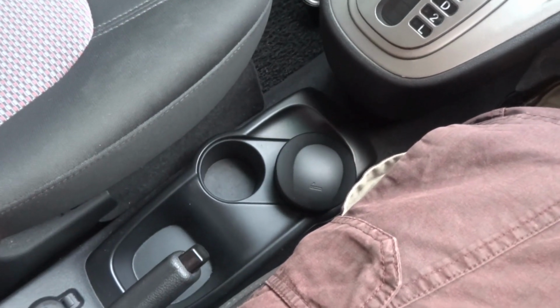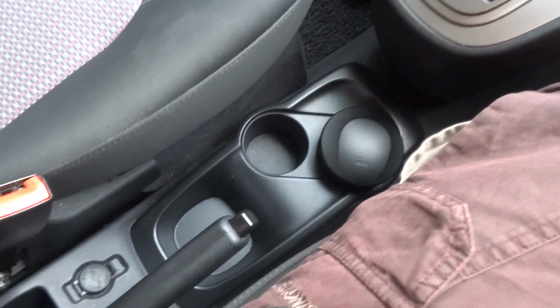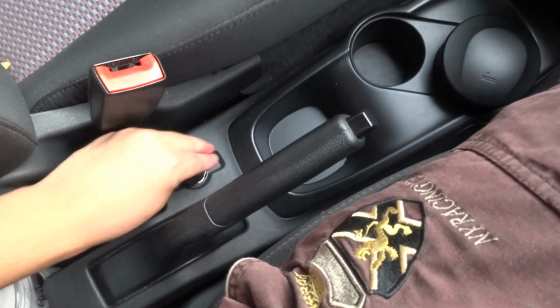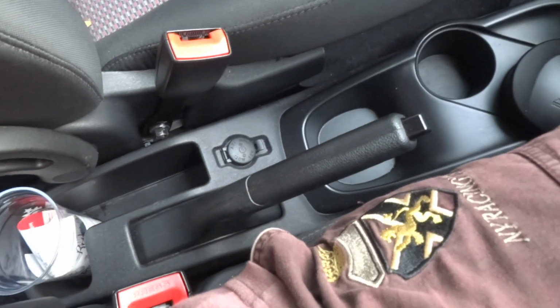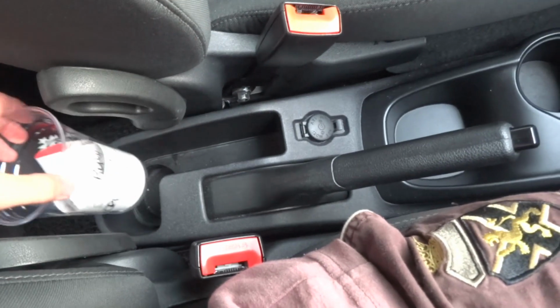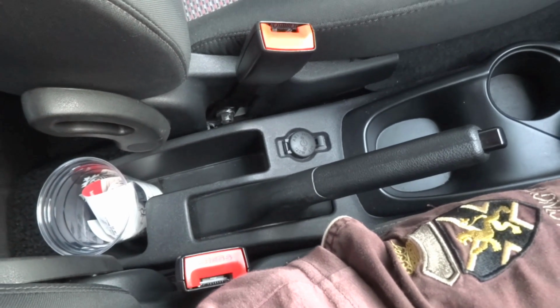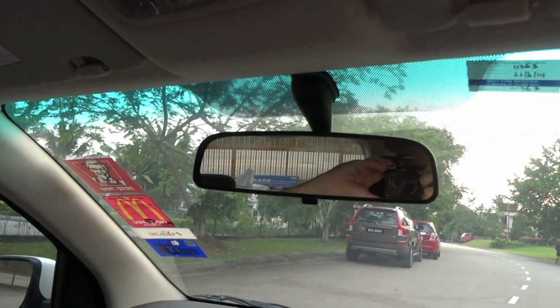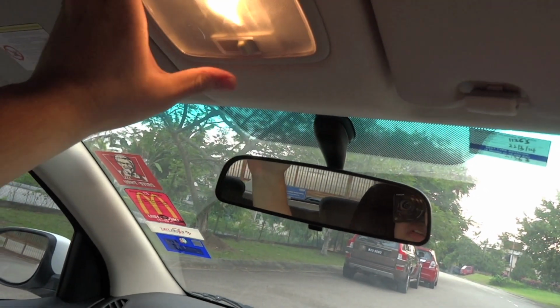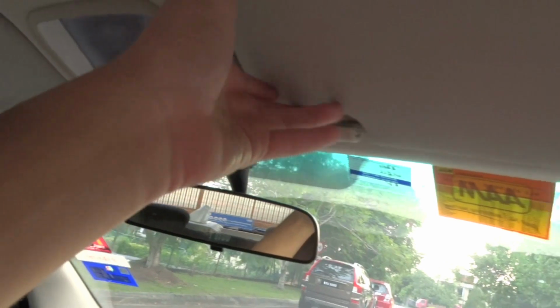And right down there you do have a couple of cup holders as well as some storage, another power outlet right here, and more storage for the back with a cutout for a cup holder. Manual dimming rear view mirror, your interior lights right above, and you do have a sun visor for the driver's side.